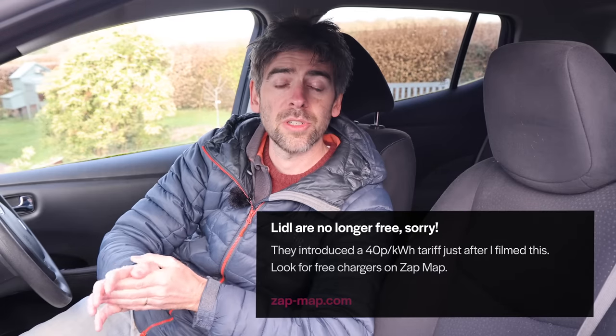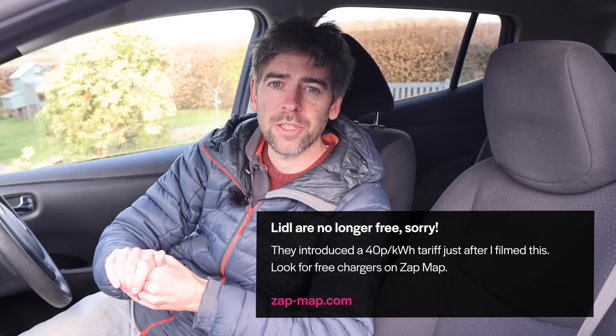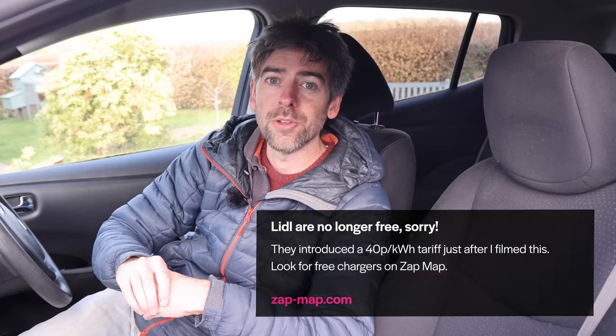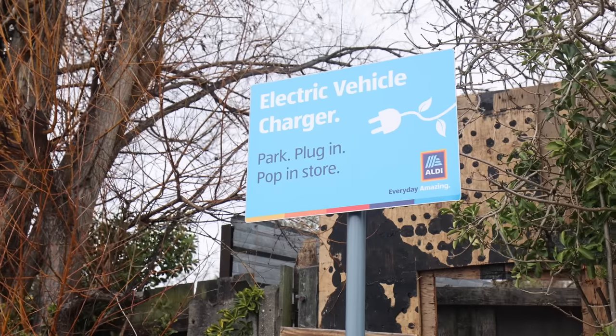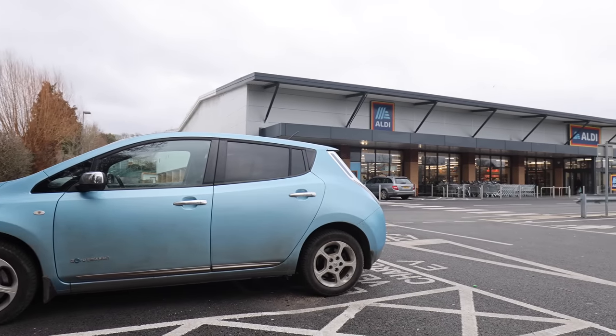Lidl and Sainsbury's supermarkets have chargers made by PodPoint, and if you download the PodPoint app, it means you can use their chargers. But make sure you take your cable along, because you need that to be able to charge there. What's called an untethered charger, so it's just a box really with a connector on the side. Aldi have chargers from New Motion. You can use the Octopus card to get that for 37 pence per kilowatt hour.